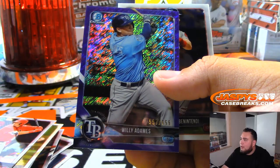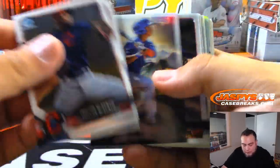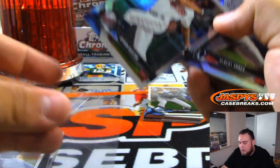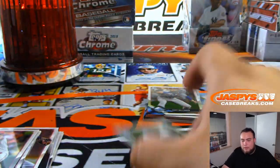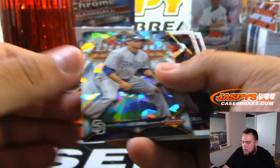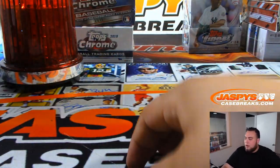And then you got Willie Adams to 655. Next autograph. Byron Buxton to 499. Albert Abreu to 499. That's Twins and Yankees. And we got William Contreras, Bowman's first, for the Atlanta Braves. Atlanta Braves is going to SKS. And you got one for the Padres, a little cracked ice to 150. Awesome. Alrighty, now let's go to Finest.